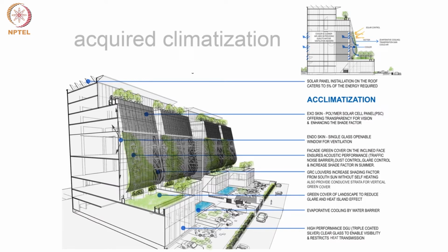So we took a story from the top. We had offsets which take care of green. The green would reduce the glare, because normally these huge extensive glass facades add to the glare on the road. While you're driving, there would be a sharp glare on your windscreen, from your building reflecting a lot of sunlight and glare onto your pedestrian traffic as well as the vehicles.